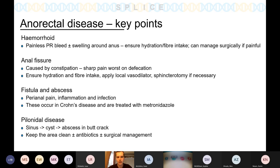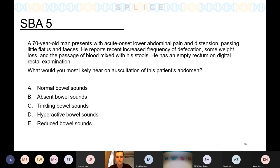So we'll move on from anorectal diseases. This is the last topic. I understand I've been a bit slow through all of that because I really want to labour the differences between them, because I think it's worth it because you don't really get taught elsewhere. But we'll speed on a little bit through this stuff now.